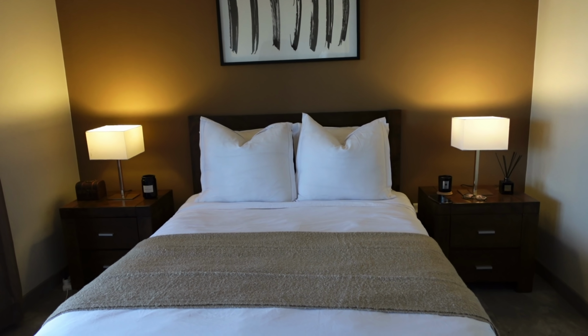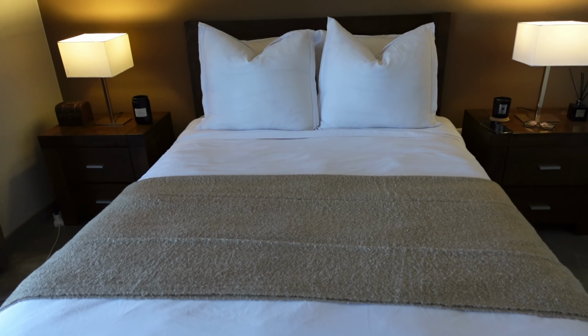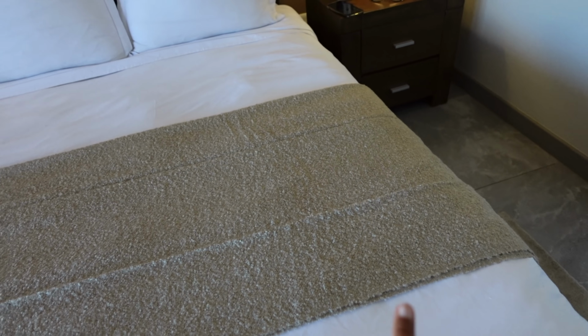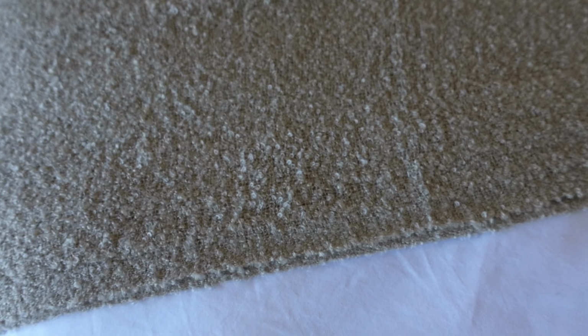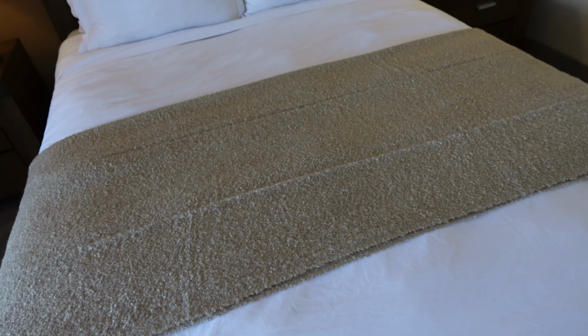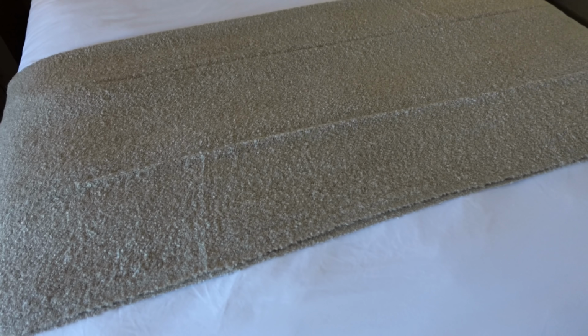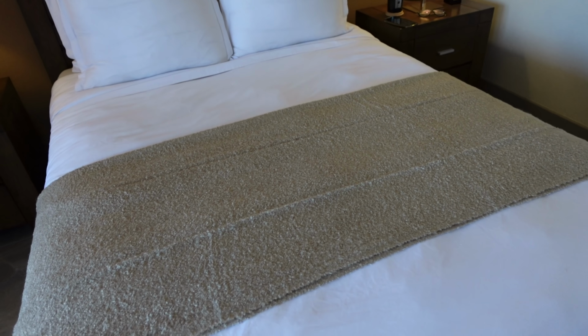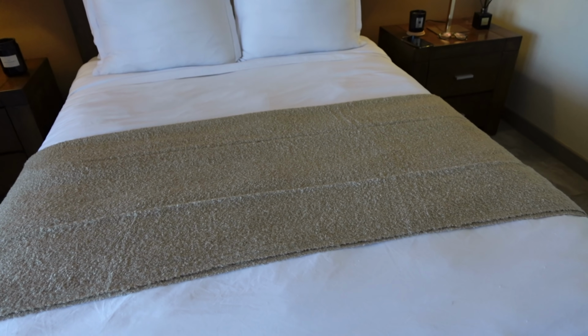So we just finished making the bed, and I changed this, the throw. I got this one from H&M Home yesterday, and this is the texture. It's like a light brown, and I love it. It has olive green undertones, and I've been wanting to change the way I make my bed, but I just can't find stuff that I like.